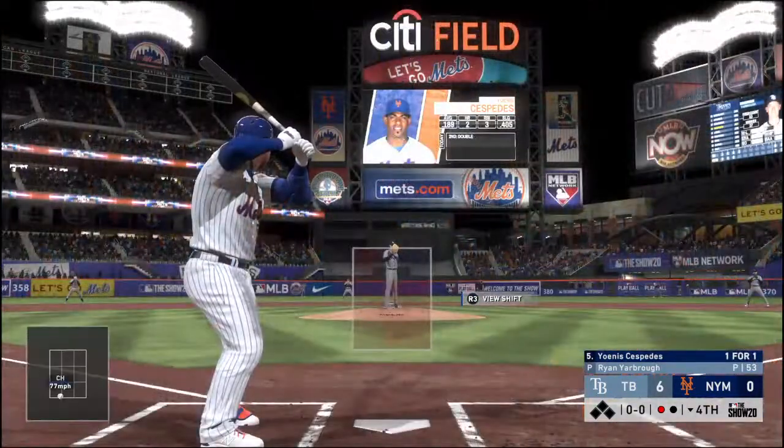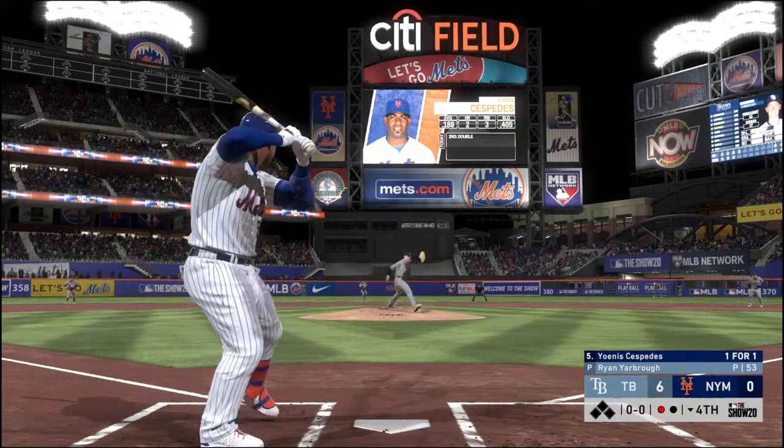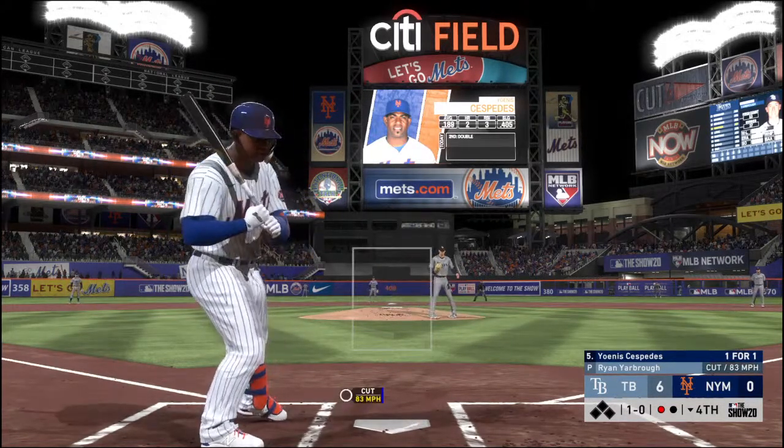And up next, the big RBI-minded bat of Yoenis Cespedes. Now a cutter, but that's in the dirt for a ball.